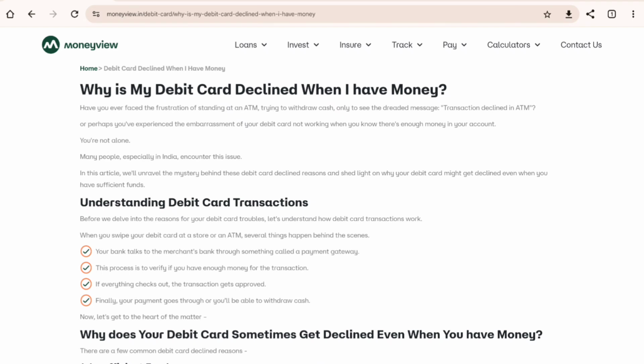Have you ever faced the frustration of standing at an ATM trying to withdraw cash, only to see the dreaded message "transaction declined"? Or perhaps you've experienced the embarrassment of your debit card not working when you know there's enough money in your account. You're not alone. Many people, especially in India, encounter this issue.